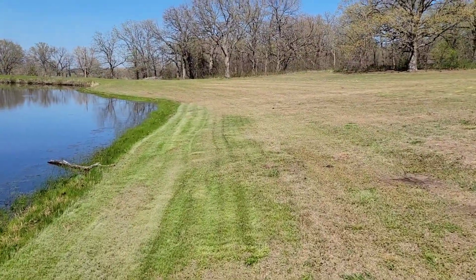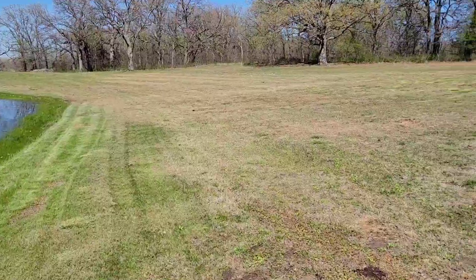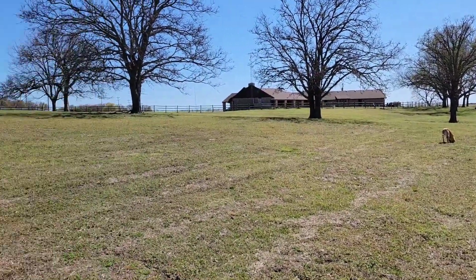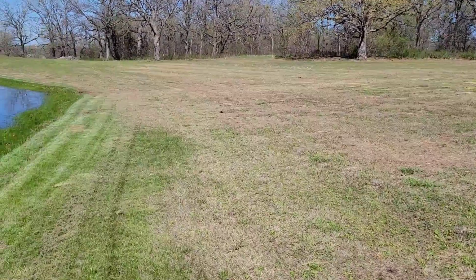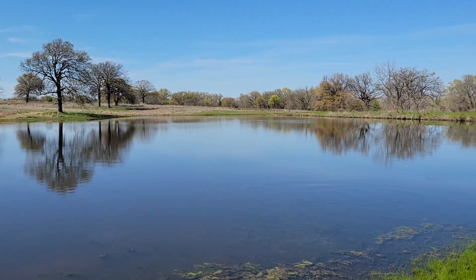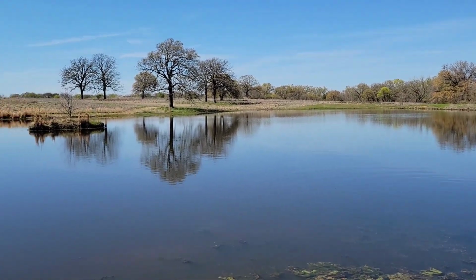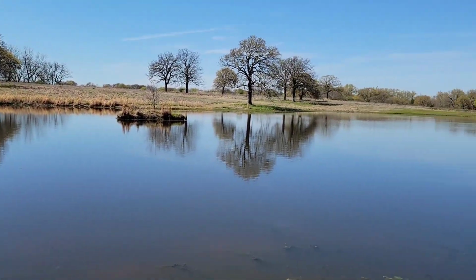I mowed this down to the lowest setting on the lawnmower. It's 1.5 inches. And that was for the entire property. I did that. Might do some fishing today. Nice and peaceful.